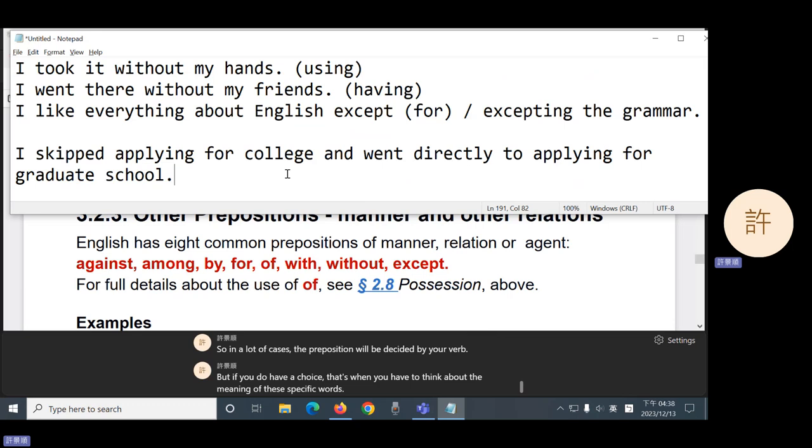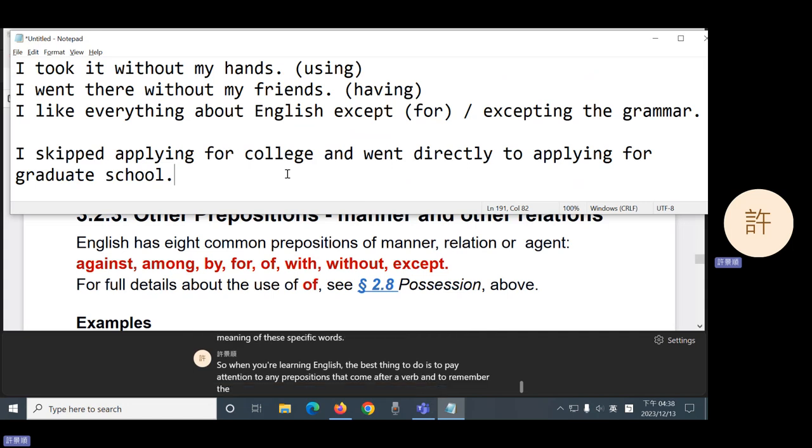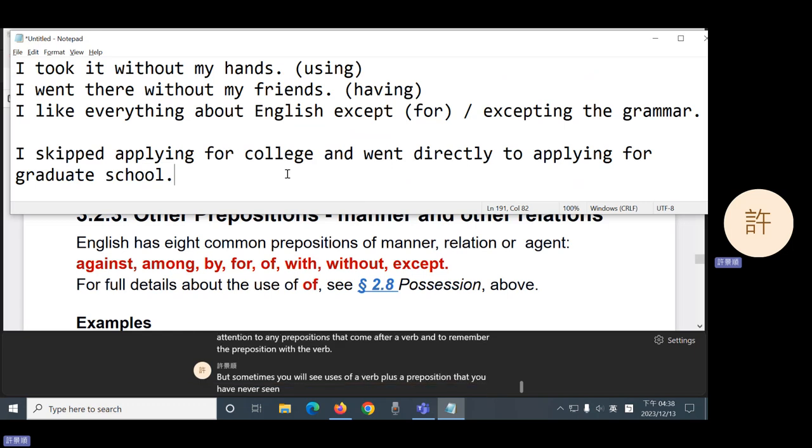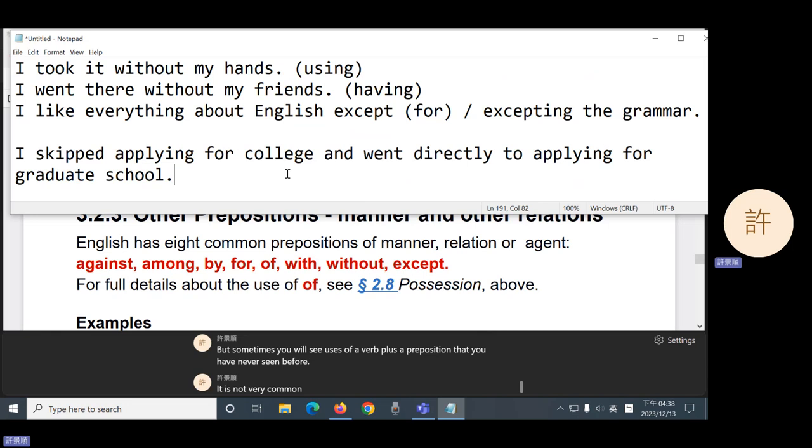So when you're learning English, the best thing to do is to pay attention to any prepositions that come after a verb and to remember the preposition with the verb. But sometimes you will see uses of a verb plus a preposition that you have never seen before. It is not very common, and that is when you should pay attention to the meaning of the preposition.